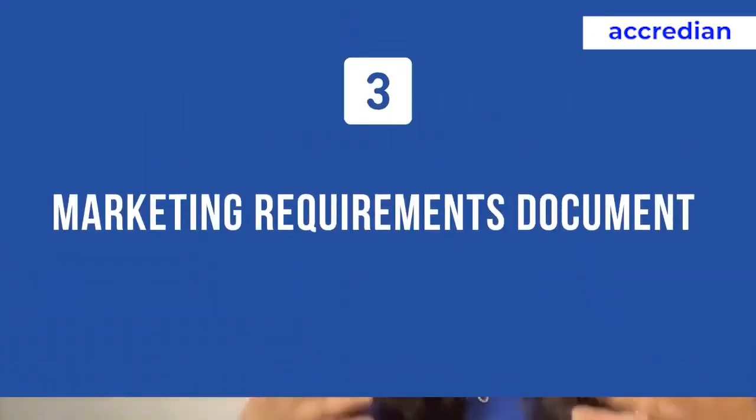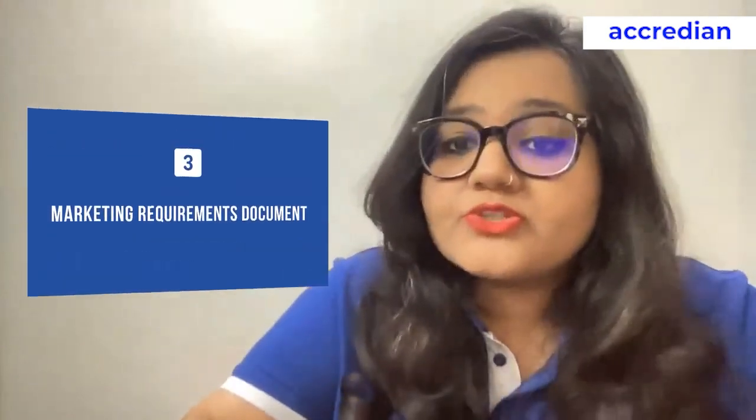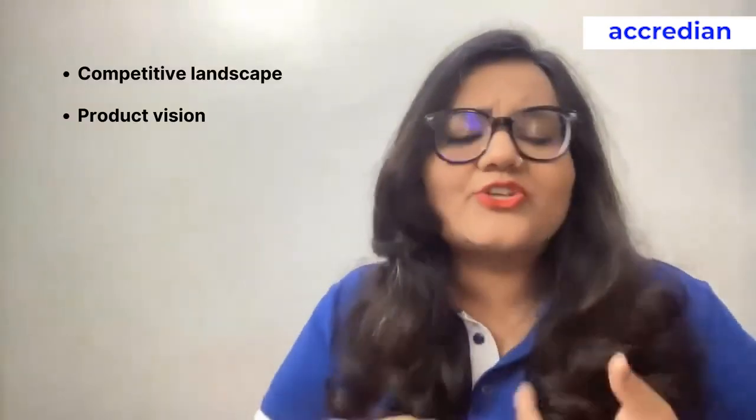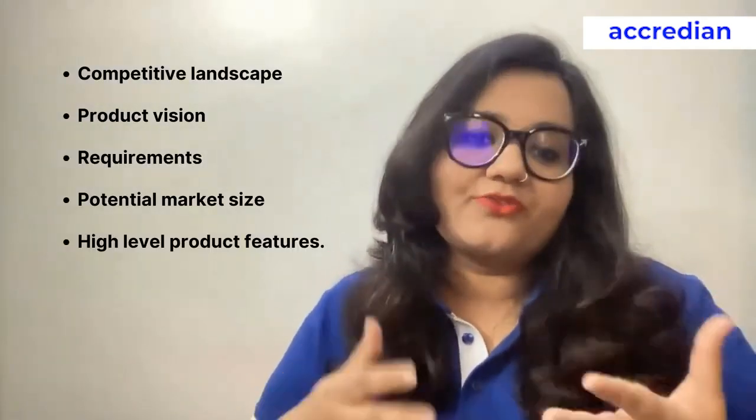Third is market requirements document. Now, this is a document that a product manager produces to show specific market demands or requirements for a particular product. Now, it is not a highly detailed analysis, but it will contain information like the competitive landscape, the product vision, requirements, potential market size, and high-level product features.